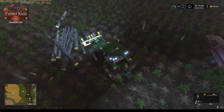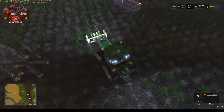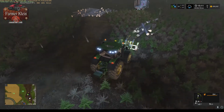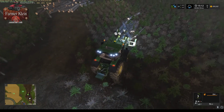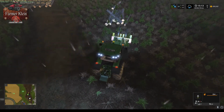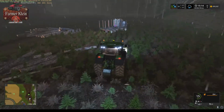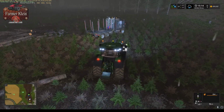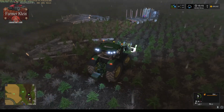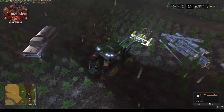Let's see if we can get a little more organized. And we clear this stack up and start working on that stack. Based on how the logs look, it looks like we'll probably be done hauling logs tomorrow. And if that's the case, then probably need to get back into possibly the ergo. Cut up some more logs.